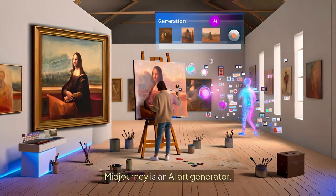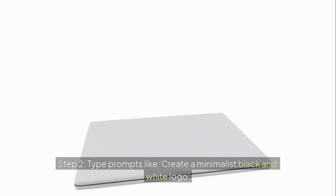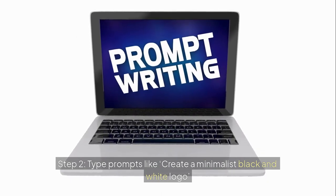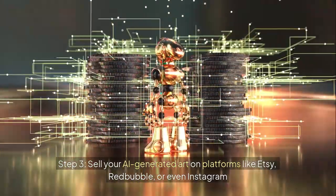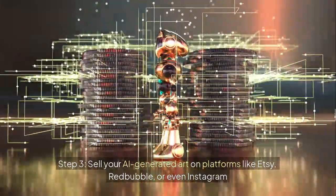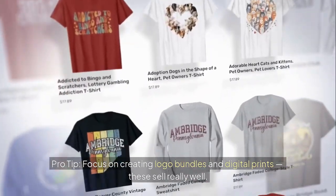Midjourney is an AI art generator. Step 1. Go to midjourney.com. Step 2. Type prompts like, "create a minimalist black and white logo." Step 3. Sell your AI-generated art on platforms like Etsy, Redbubble, or even Instagram. Pro tip: focus on creating logo bundles and digital prints.